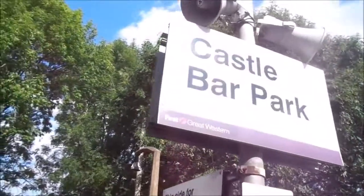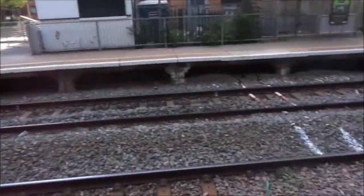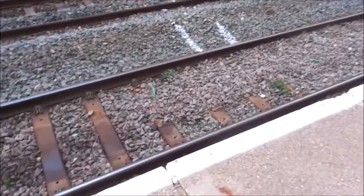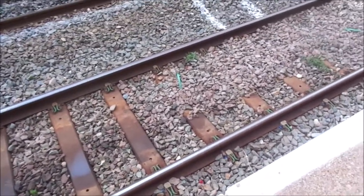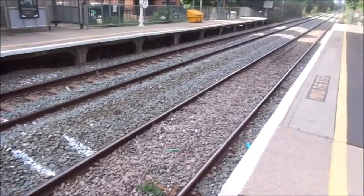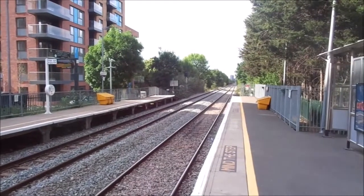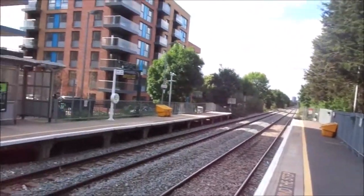So here we are, Castlebar Park, one of our local stations. And here's the track. What do you think? I mean, looks okay to me. Yeah, it's reasonably recent. But you never know, there may be some major flaw with it that we don't notice. It could be, yeah, absolutely.